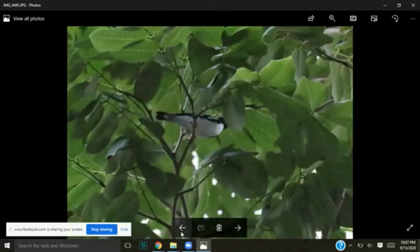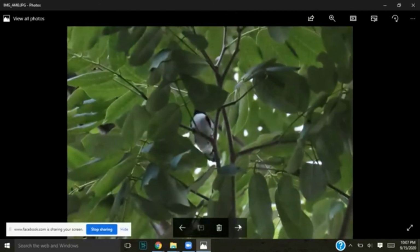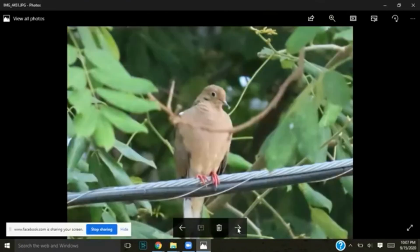He was really way too fast. I really couldn't get a great shot of him, but you can see the black and white warbler. I mean, I'm sorry, not the black and white. Black-throated blue warbler. Yes, this is a black-throated blue. So, I'll definitely get some better pictures of this guy next time. There'll be lots of these in the next week or two.